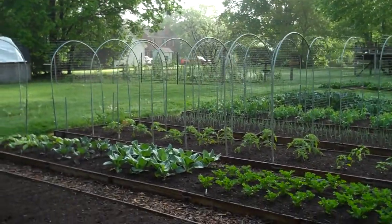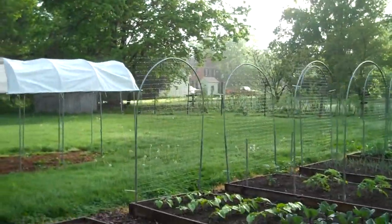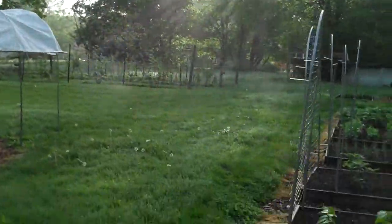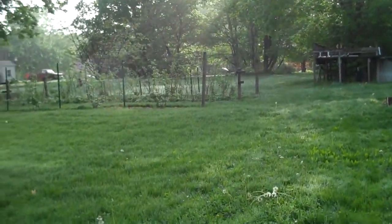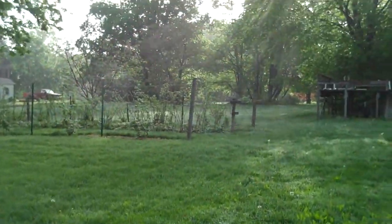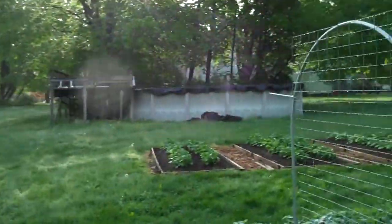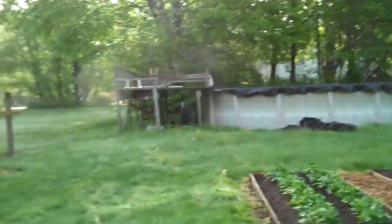Over in the distance are the berry plants. Take a look at those. Grass is getting high. Everything's nice and wet out here. We've had 2 days of welcome rain after a big dry spell. That damn pool. I'd love to tear that thing down.